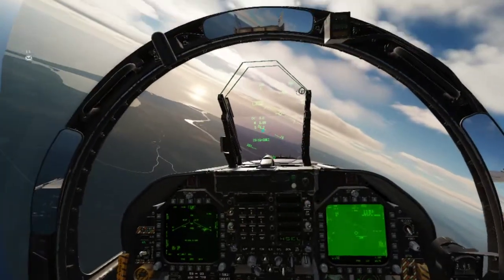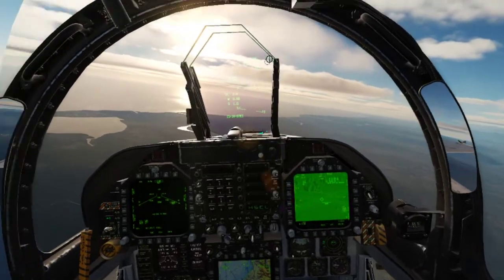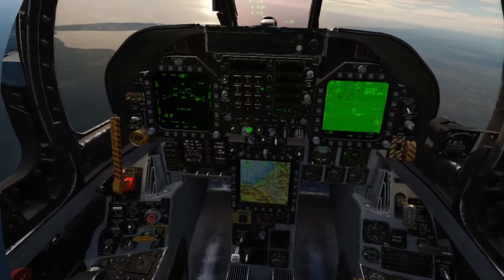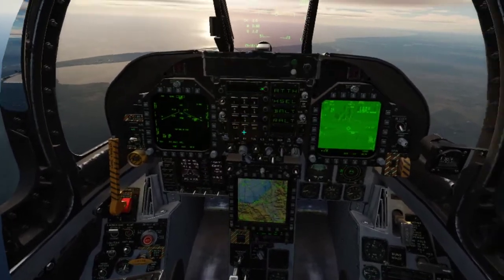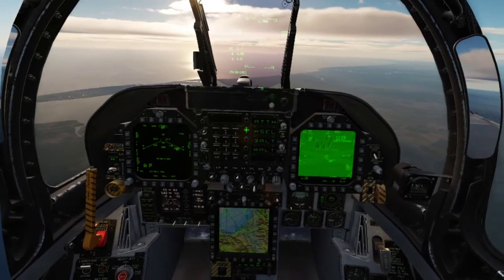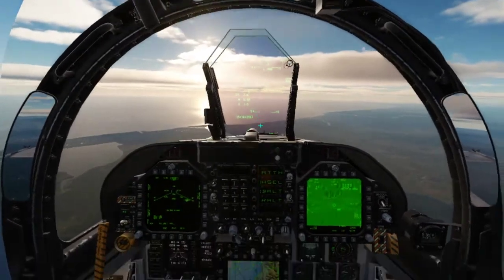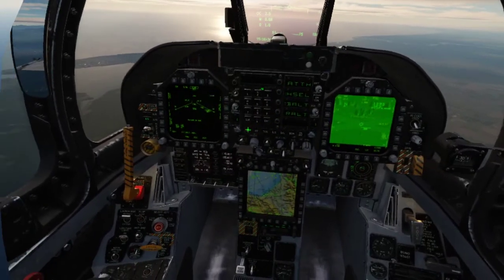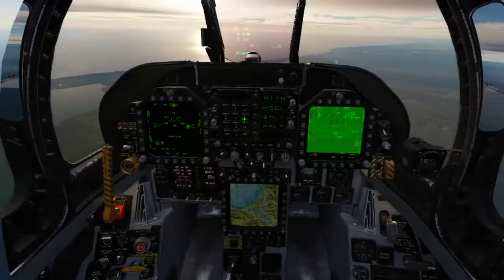You know the SLAM-ERs we have in DCS only work at, like, a quarter of their actual capacity? Yeah. Because the actual SLAM-ER has about a 250-mile range, has three types of guidance, and is... Yeah, they're just awesome.